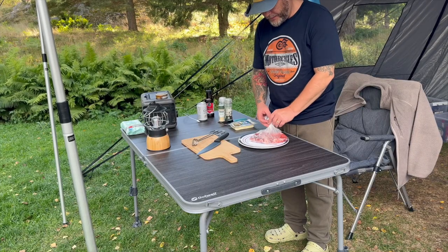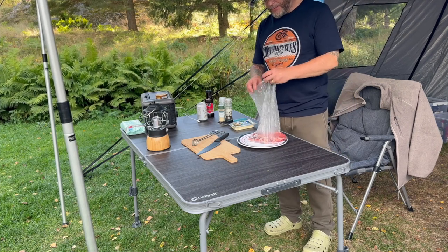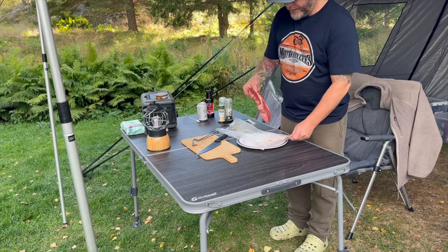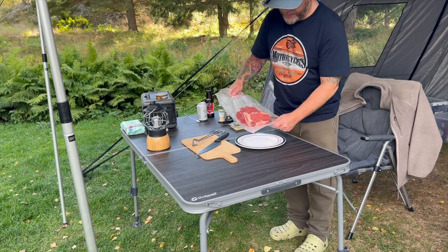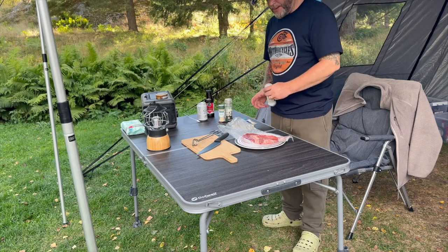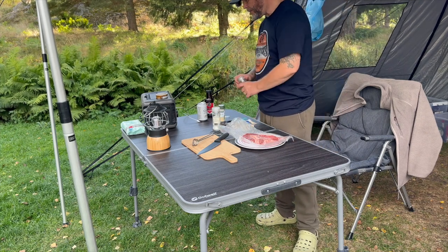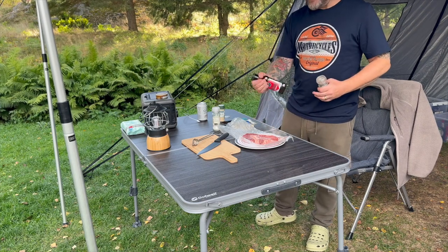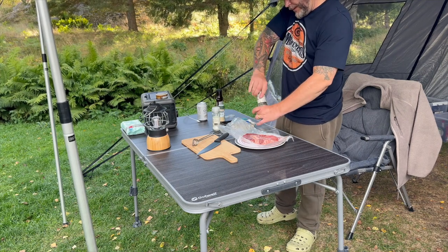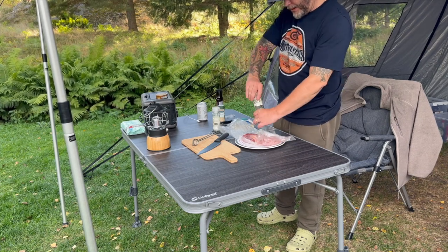I'm starting to get hungry, and today I'm just gonna do something simple. Have a nice ribeye. Let me show you guys. Just gonna put some salt on it. There you go. Salt, pepper, garlic powder, and some marinade, and it's gonna soak for just a little bit. Then I can light the Son of Hibachi, the barbecue grill.